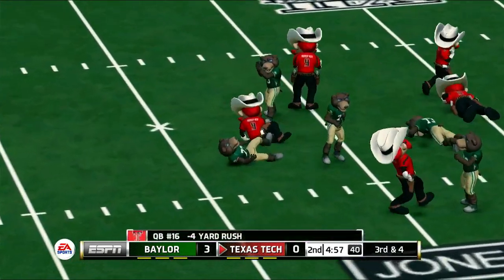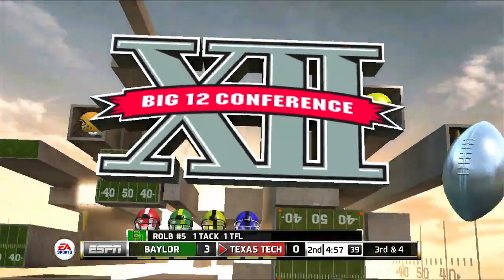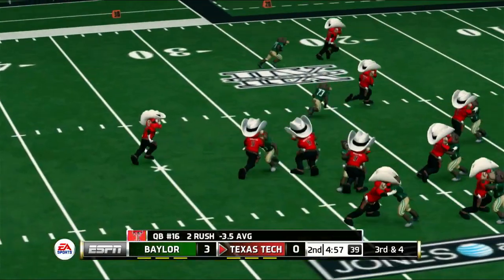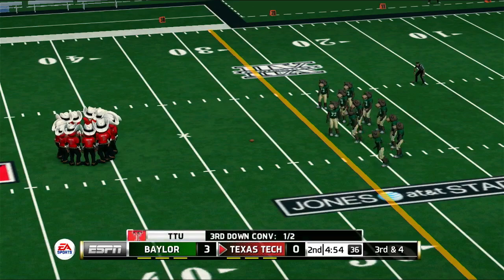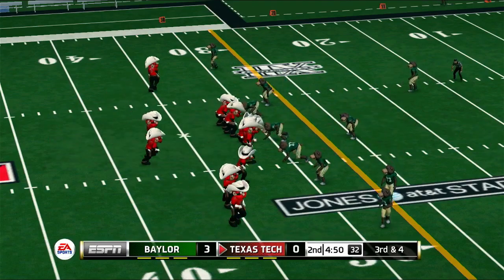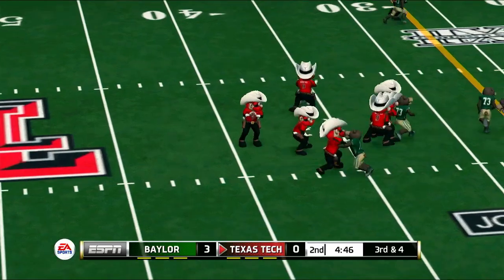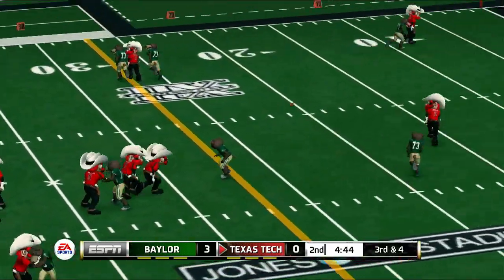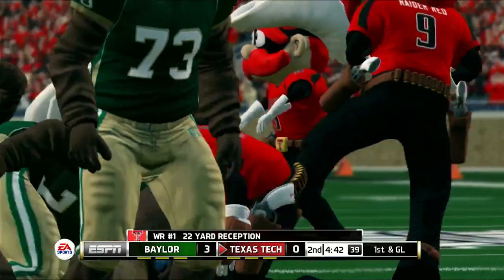He's tackled at the 31. Loss of 4 yards on the play. That'll bring up third and four. Here's play number 10 on the drive. Fires it out. What a play, and that is first and goal.